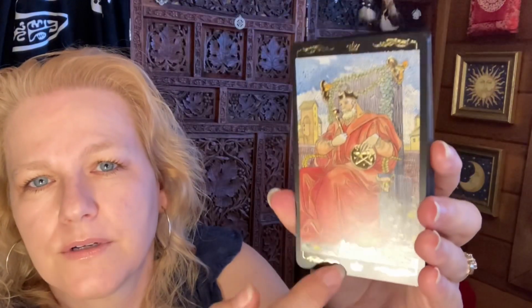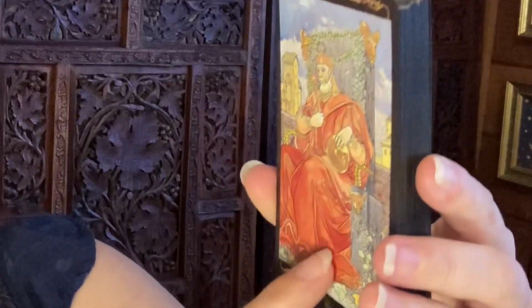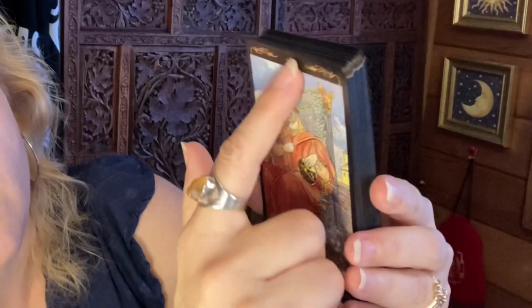And then it's harder to see on camera, but there is gold gilding. There's a bunch of little gold gilding dots in the background. And it makes the images here that don't have any gilding on them stand out as more 3D. On this one here, you've got the borders that are the gold gilding, and then a few images like his pentacle and his crown and some of the other details in here, and then the whole sky.